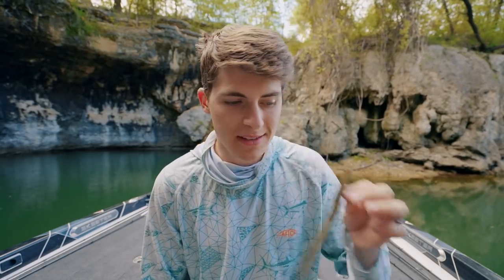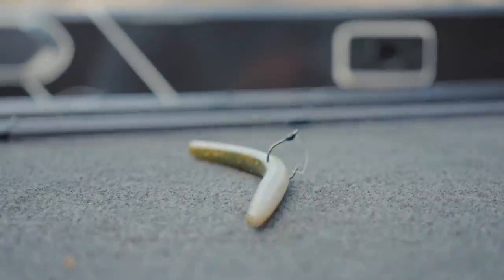But now that we've talked about this, I say we move on to its cousin or its brother, whatever you want to call it, and the first finesse lure in my top 5 bed fishing lures list, and that is the Wacky Rig Senko.